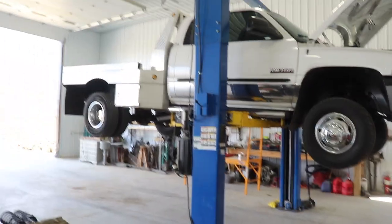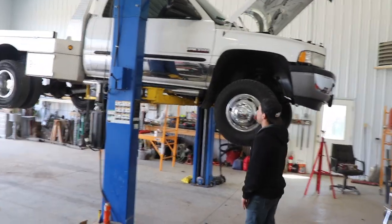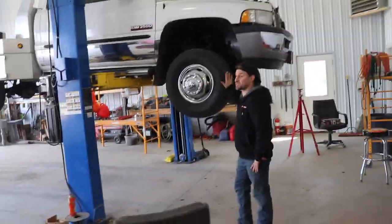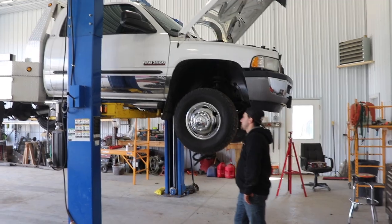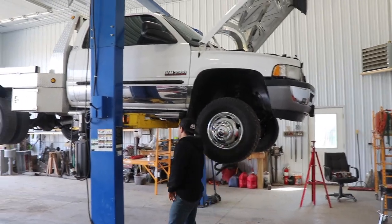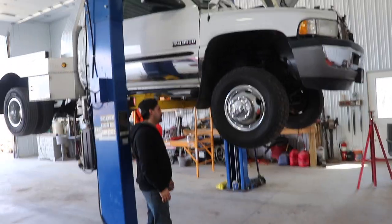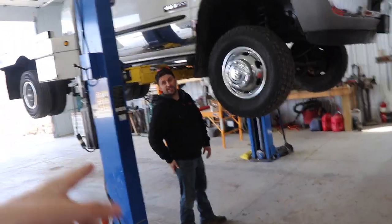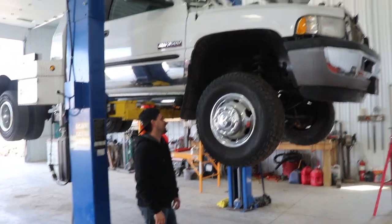You ready to see it with the new meats on it? Dude, this thing's gonna look sweet. It's gonna be huge. Yeah, it's gonna be awesome. We'll have to wait to see what truck you pick to get next, and maybe that'll look just as cool. Actually, did I tell you? I told you this morning, I said the wheels and tires that I bought for this would look perfect on the 2019 dually.